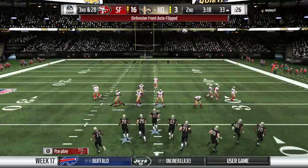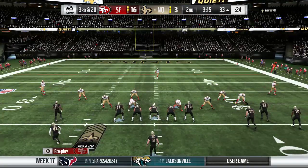Third and long now after the sack of Breeze, and the Saints up against it here.